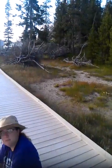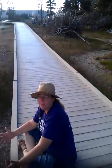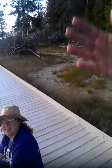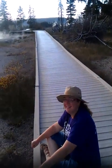What geyser group is Giant Geyser a part of? The Giant Geyser Group. Okay, yeah, that's my favorite one. I've never seen it, probably never will. I'd love to see that thing erupt.